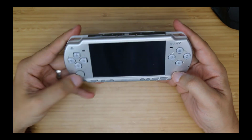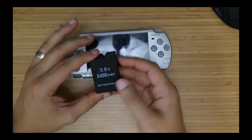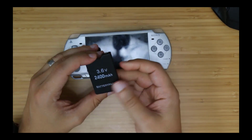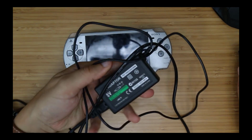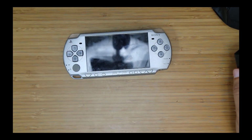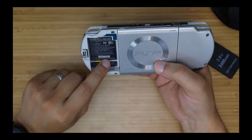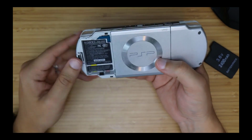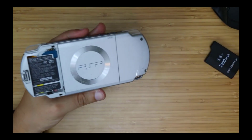So finally got it. I thankfully have a slim battery. Here is the battery for the slim. I also have one for the standard, thankfully. I also already had the cable, the AC adapter, so thankfully nothing to purchase there. But we're gonna see if this works. I did order a silver door. It hasn't arrived yet. I'm thinking it might be taking a while. It is coming from China, like I usually get most of my cheap stuff. But let's take a look and see if this works.